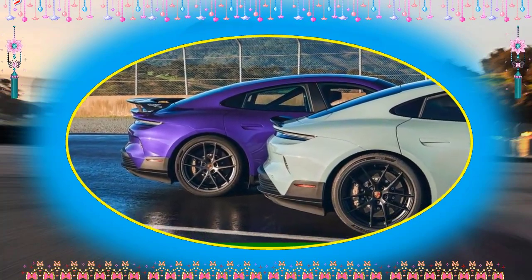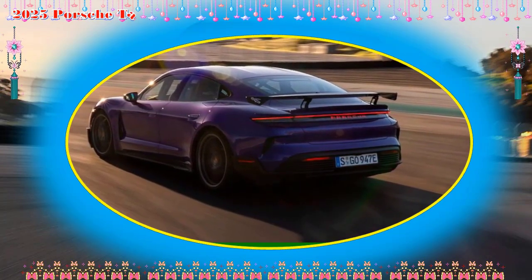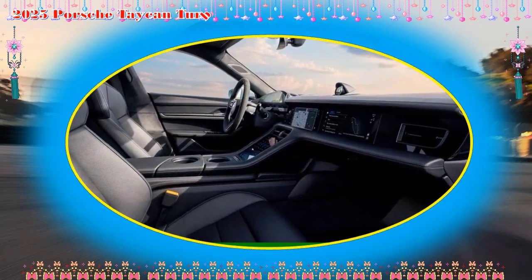Although Porsche says the range has been increased by around 35% on the Taycan lineup, those figures have yet to be released, and will undoubtedly be affected by how you drive the Taycan Turbo.